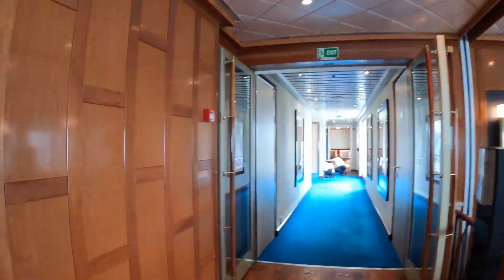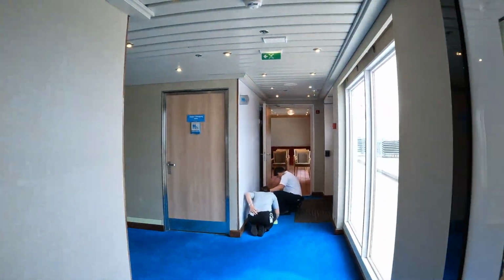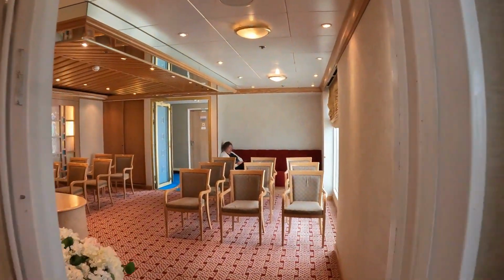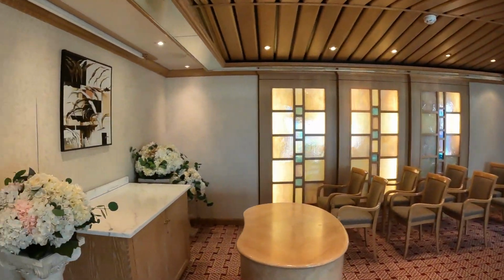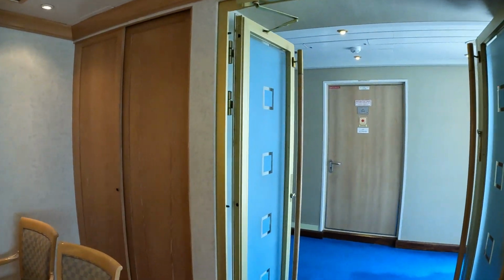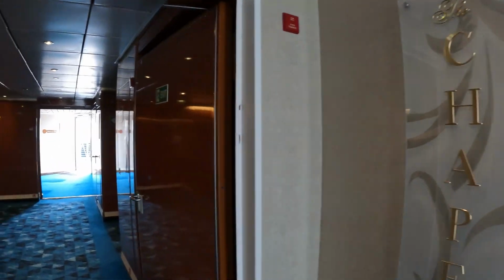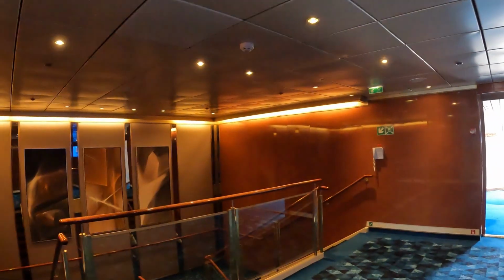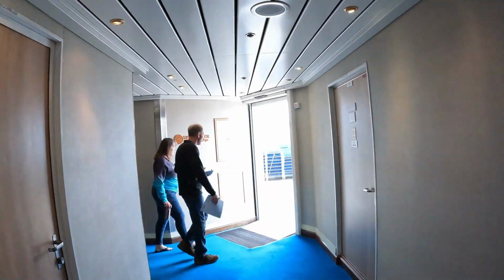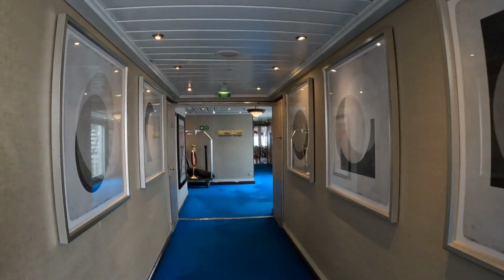If you come from this side, you have to pass through the chapel. And here's the chapel. It's the first time I've seen a chapel on a ship. There's the elevators. And there's the other way to get into the Spinnaker Lounge.